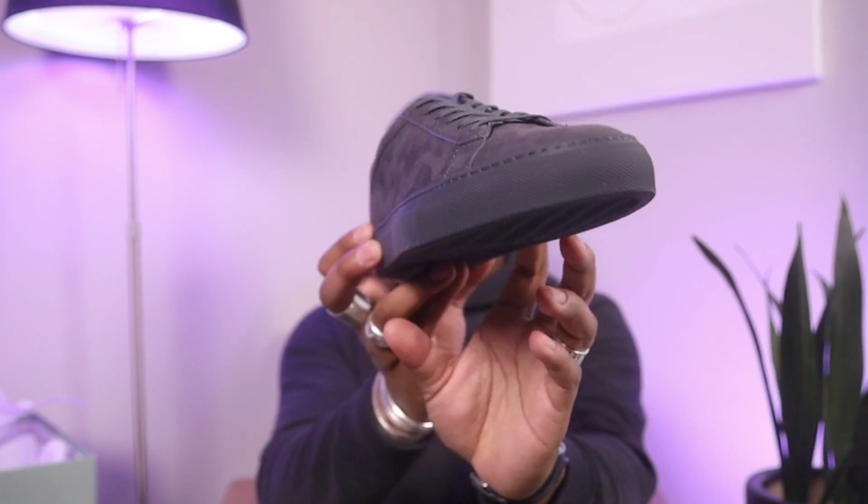I have the white, I have the black, I got navy. I got so many different colors in this shoe. I live what I'm talking about. I'm not just telling you this stuff because I feel like it'll be a good video. I live this. I'm about this life.